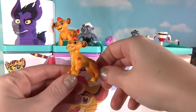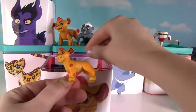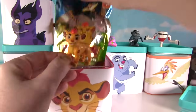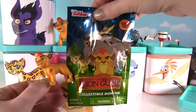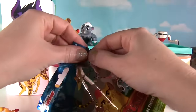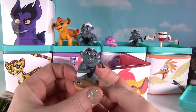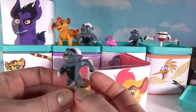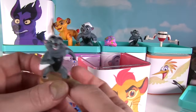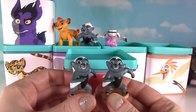Well, here's a little baby Kion figure. It came from one of the blind bags that look like this. That's right, we have a Lion Guard blind bag. Let's see who we got. Oh, we got another Bunga! Just marching along, being a brave little guy. Oh, hey, twin! Hey, twin! Let's go launch some coconuts.